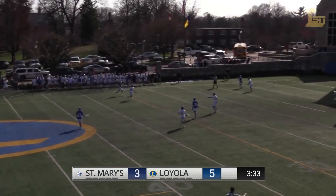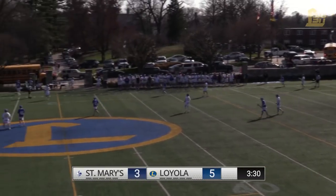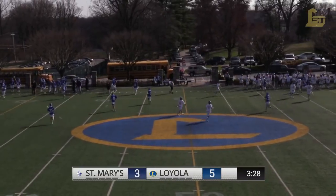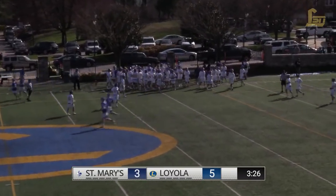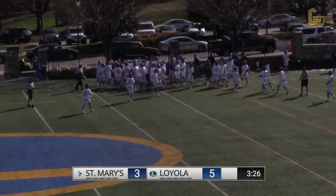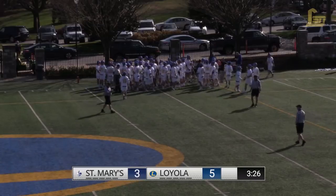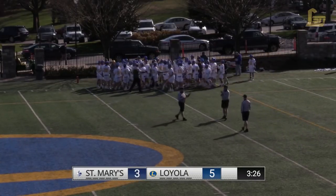So here come the Saints on offense for the first time in what seems like a while. And we're going to get a timeout by Blues, so definitely trying to set something up here. If you're the coaching staff for St. Mary's, haven't really had a good possession in a long time. That's right, but getting it done so far on the defensive end. Fayok, another big save. Penn State has really got a stud.